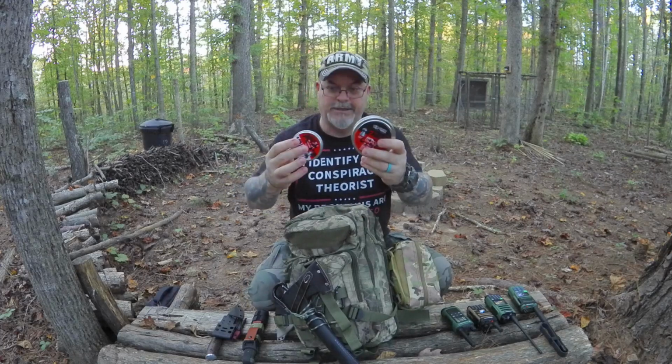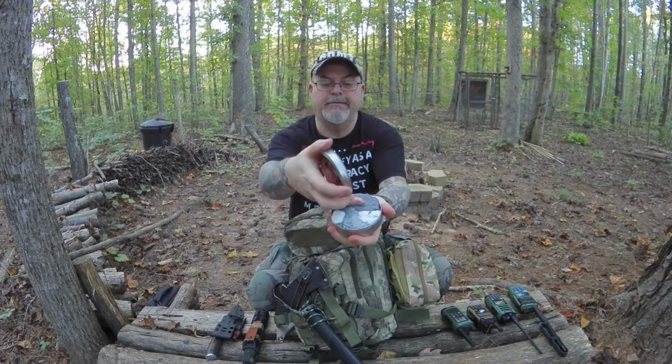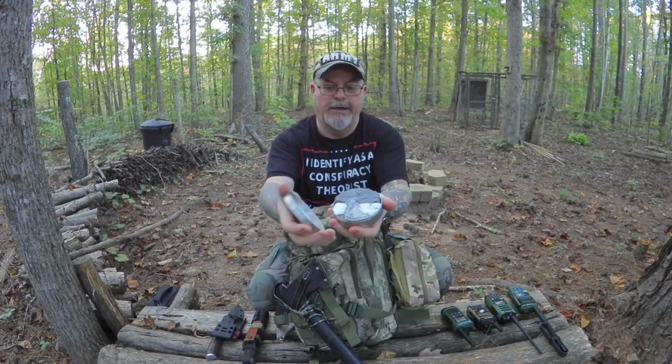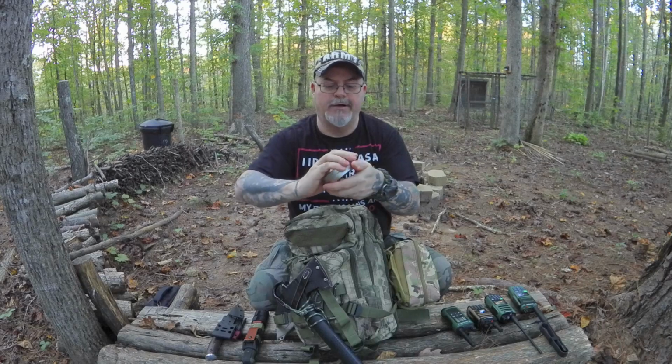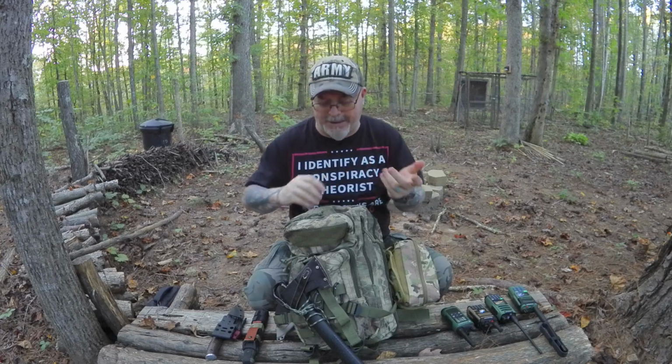I also have these 2 tins right here. These are my air rifle pellet tins that I save, and I make things out of them. In one of them is lint. It's lint from my dryer, and I put a bunch of lint in there because lint is a great tinder to start fires with, and it's readily available because you dry your clothes all the time. I just put it in those tins. You can put it in a plastic bag, whatever you want.